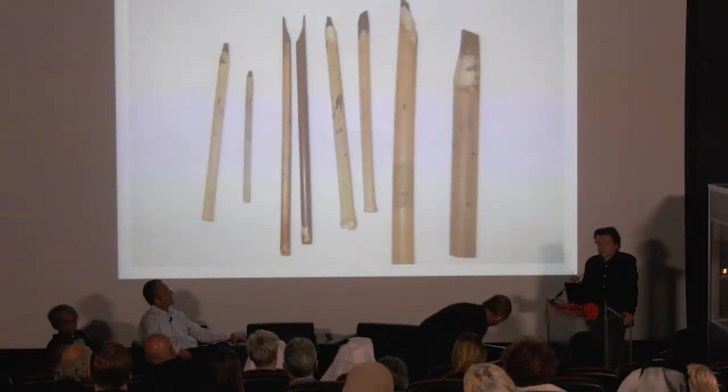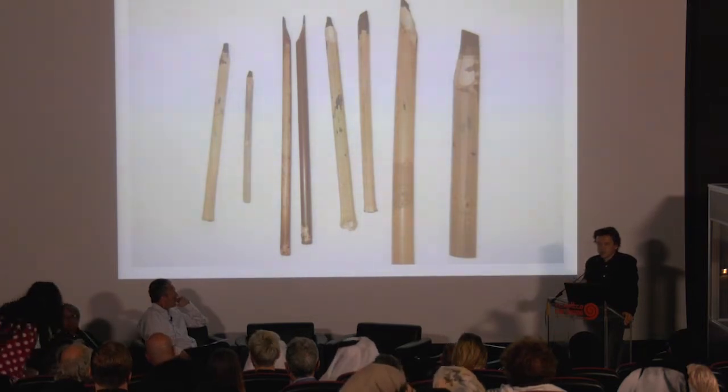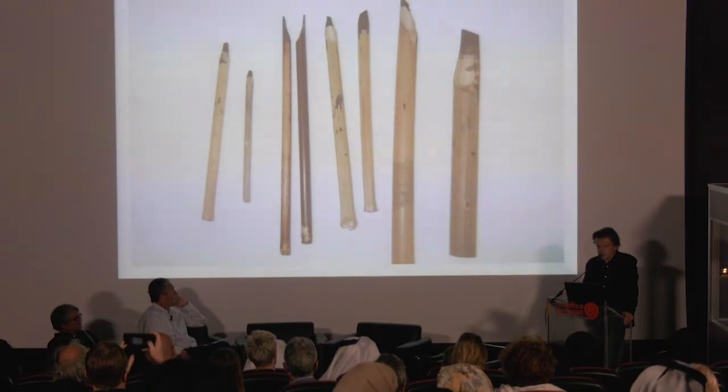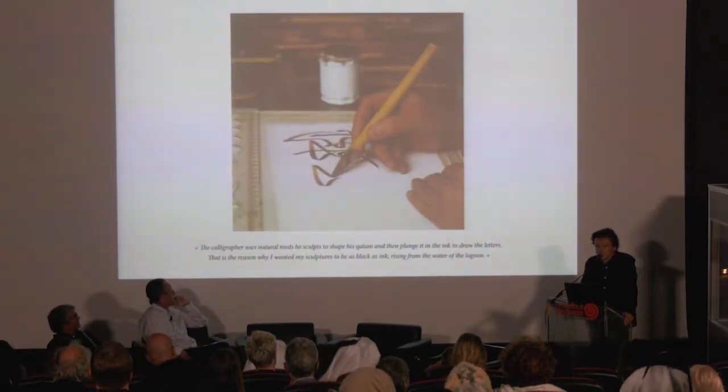So the reeds are also the elements the calligrapher used to make calligraphy. They cut the reeds and put them in the inks and start to make calligraphy. And because this museum is linked also to culture, our idea was to show how the writing and the power of letters are part of a culture.